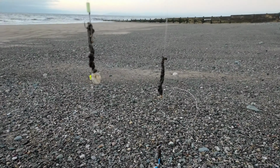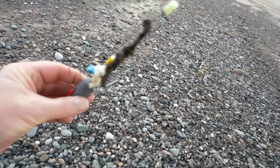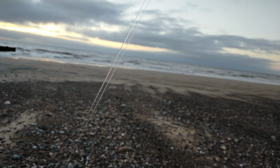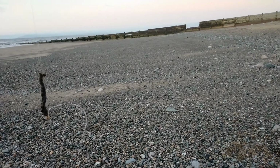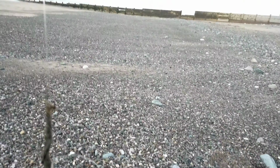So the rigs I'm using tonight. This one with the 6 ounce weight is just a 2-hook clip down with 1-0 Sakuma Manta hooks, and a size 1 Chinu at the top, just a pennel, to keep the bait presentation. Just keeping fairly small hooks tonight because of it being a small tide. Not hoping for much, to be quite honest, tonight.